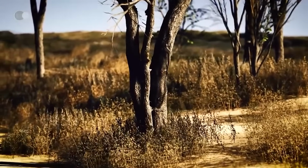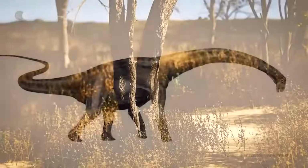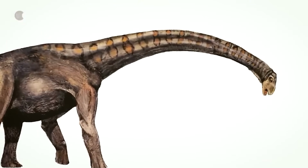Come on, let's not linger. We still have a long journey ahead of us. Let's go and meet our second specimen, the Nautocolossus.